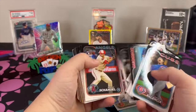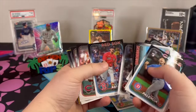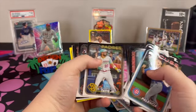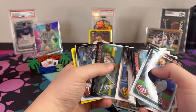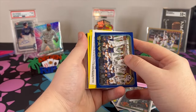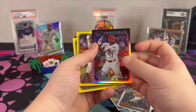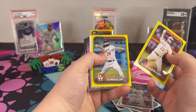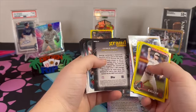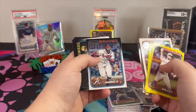There's a Cowser. Another good Oriole player. Oriole dynasty coming up. Rafaela is pretty good. A lot of good players. I'm really liking this rookie class. There's a Luciano. All right, we got a backwards card. This is what I live for here. It's Jordan Adell. Just a rainbow. Juan Soto. Lawlar, Trout. George Brett. Evan Carter, good one.